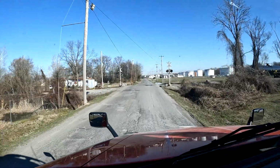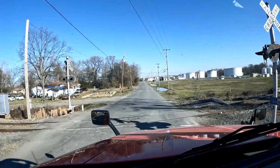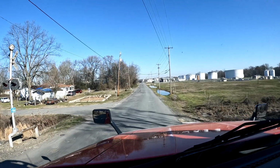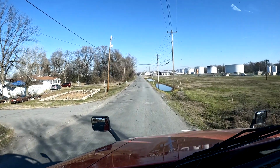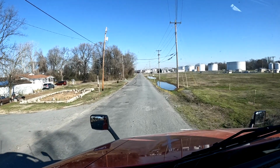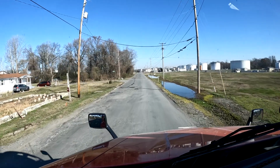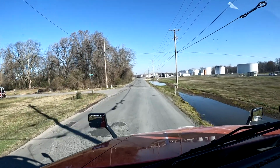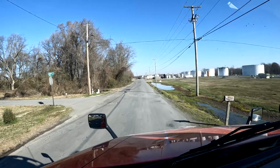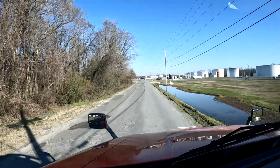Thought I'd show you the approach here to All-Tech Recycling. Got this bumpy railroad track here. Don't be going too fast over this or you'll lose your teeth. This is just a little dead-end road. In fact, you can probably see the traffic. That's I-40 up there, you can see traffic going crossways there.